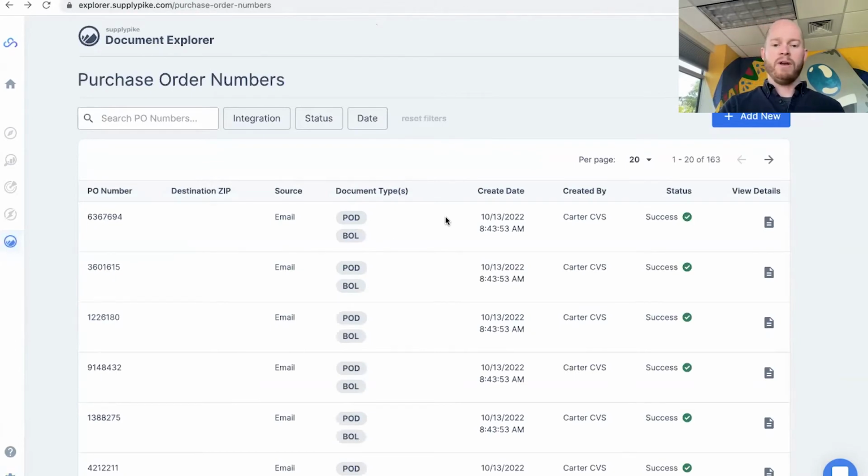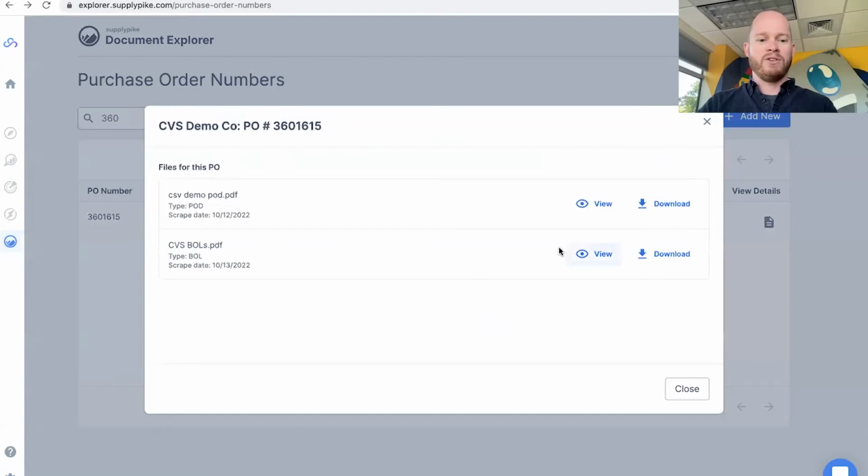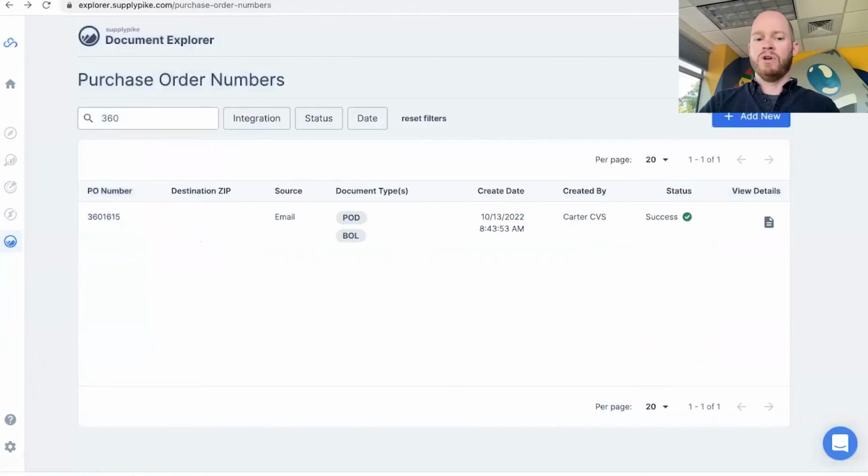Obviously, I won't spend too much time on all of the different buttons and filters, but they make it really easy to find specific documents for specific PO numbers. You can quickly jump in and see, in this case, we've got a POD and a BOL. You can view those documents themselves. It'll open up in the browser and you can preview it, or just download it and use that for the actual dispute within the portal, for CVS in this case.